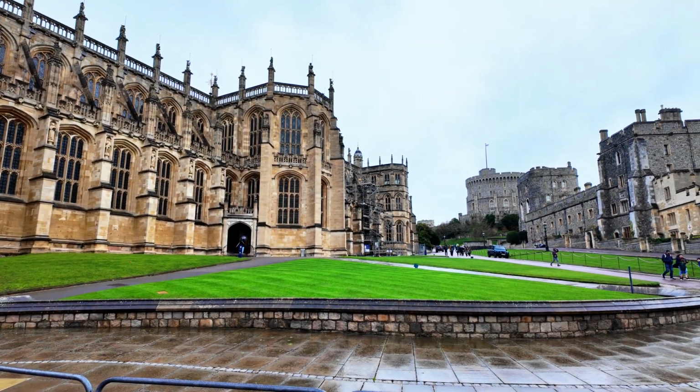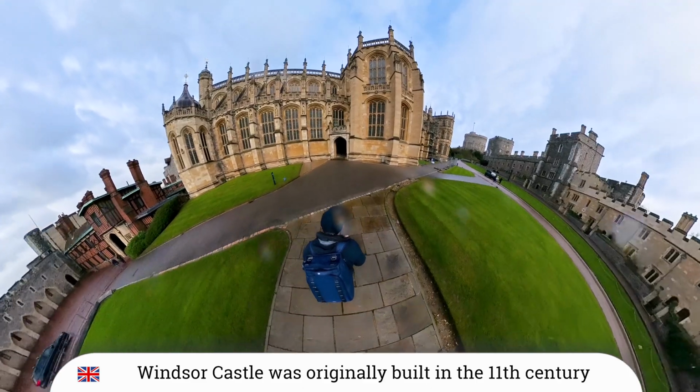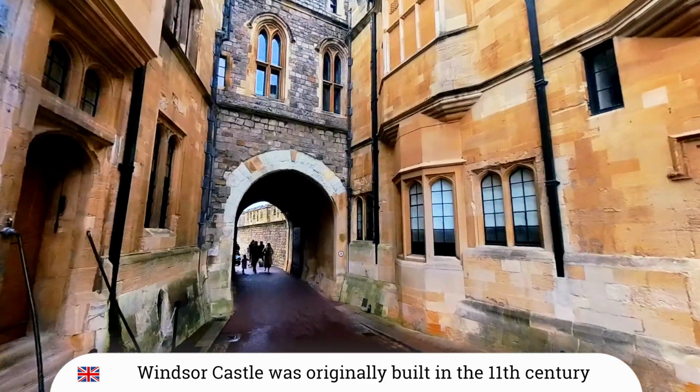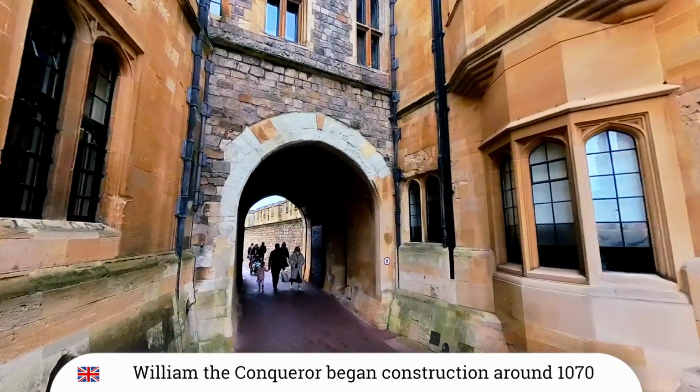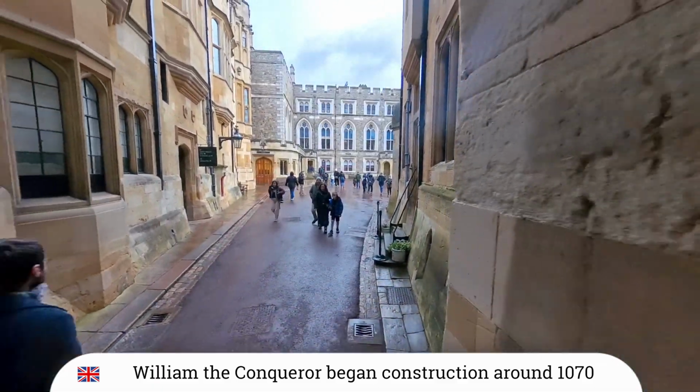Windsor is the oldest and largest inhabited castle in the world and, of course, an official residence of the British monarch. Walking through the grounds of the castle will allow you to see most of the buildings from the outside and a few select interiors.